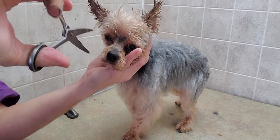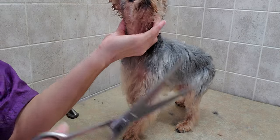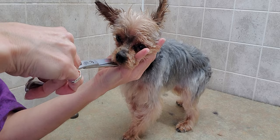Okay, I'm just gonna trim up her muzzle a little bit more. As I said earlier, the owner would like the face a bit shorter.